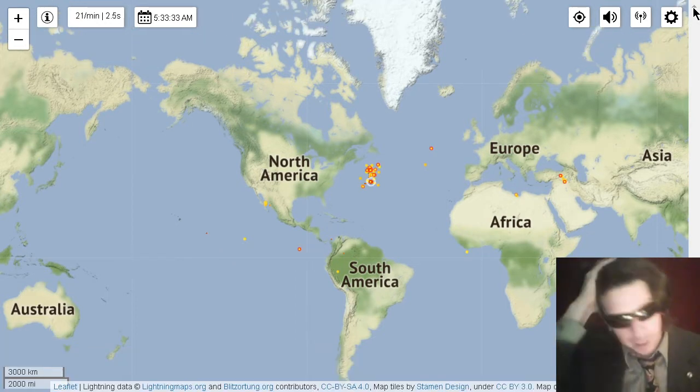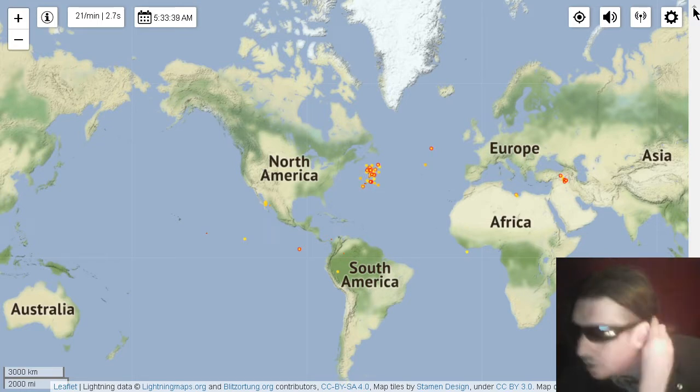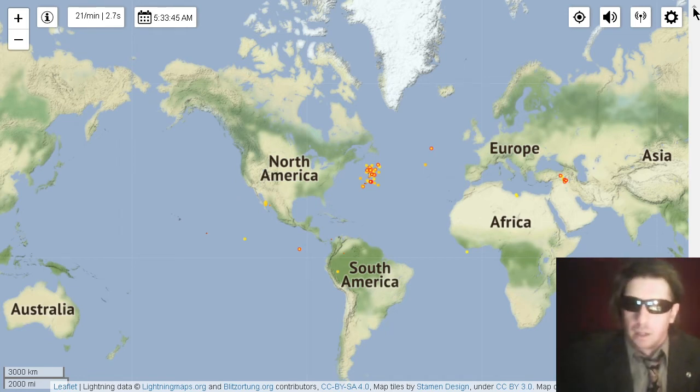Also, we're looking at the lightning here. Let's get back into some weather phenomenon. Checking out some lightning in the north central Atlantic there. Otherwise, fairly calm as far as lightning goes.